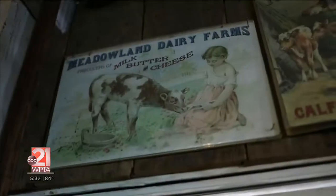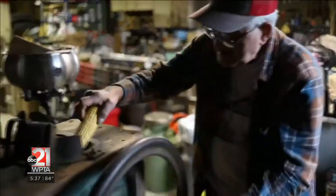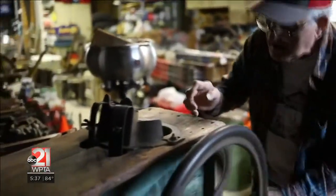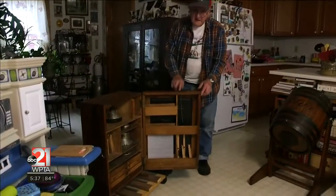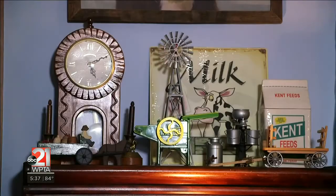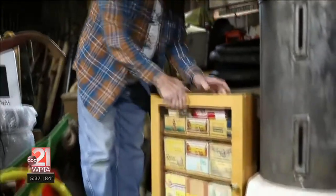I really don't have a favorite, but right now I would say my 2-hole corn sheller, because my great-granddaughter likes that as much as I do. But not just me, my family has enjoyed it as much as I have, and my wife, she's enjoyed it, and I hope that by looking at what we're going to show you, that you will enjoy it as much as I do.